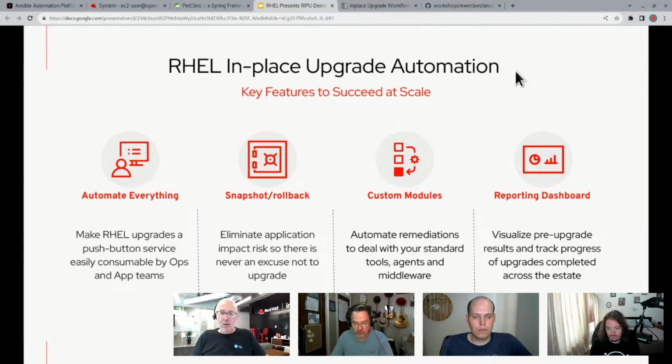And so custom modules, we talked about that. That's the custom automation that you need on top of what Leapp does. And then a reporting dashboard, which is just a way to visualize the pre-upgrade reports that come out of the Leapp tool, so you can look at those at scale across your whole environment, and also see the progress of upgrades as the solution is rolled out. Your CIO and his risk management people with their compliance reports can go, oh yay, finally they're getting off of the end of vendor support, and the auditors are going to be happy again. And never underestimate the value of a good report to management, right?